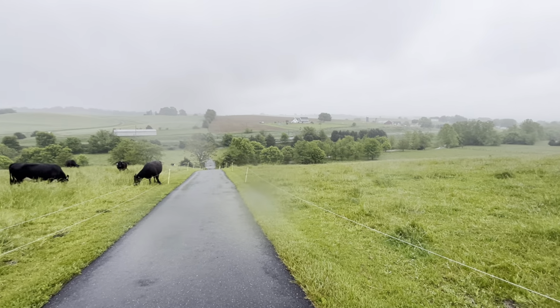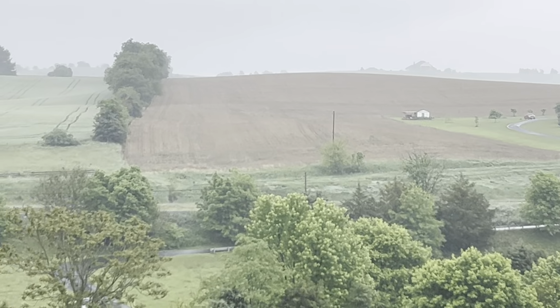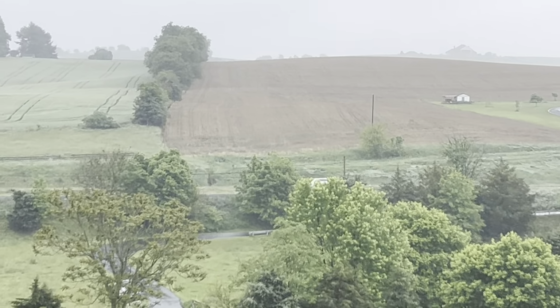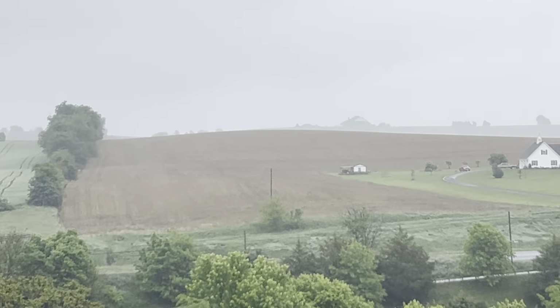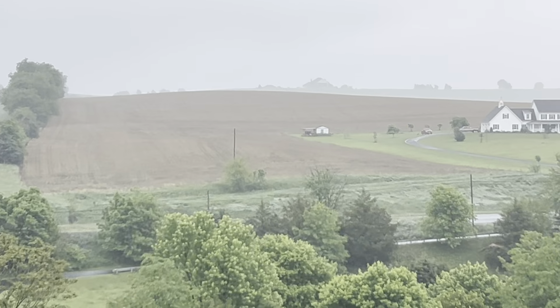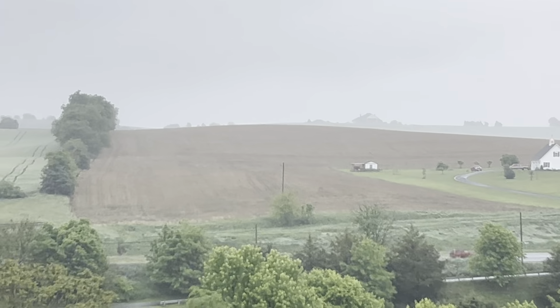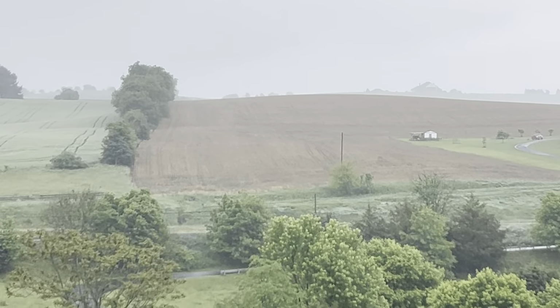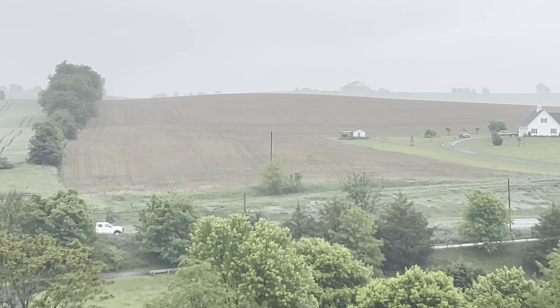Field over there, one of ours, it's got corn in it, probably 6 inches tall now. It's planted green in a cover crop. It's been sprayed for several weeks now, but I can see the rows coming up from here. I don't know if you can pick up on it in the video.